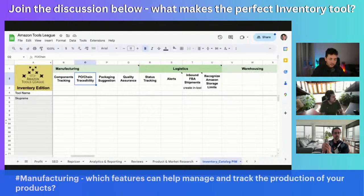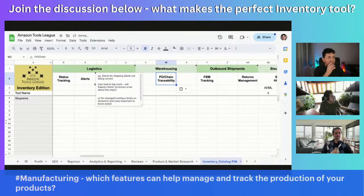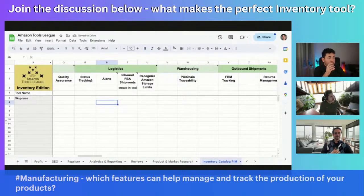Right, sorry, do you have another question? Was there anything else related to logistics? I'm trying to remember. Yeah, I don't know. Is there anything other you would say that maybe Skupreme has when it comes to logistics, when it comes to analyzing where is my stock right now, where are my components right now?